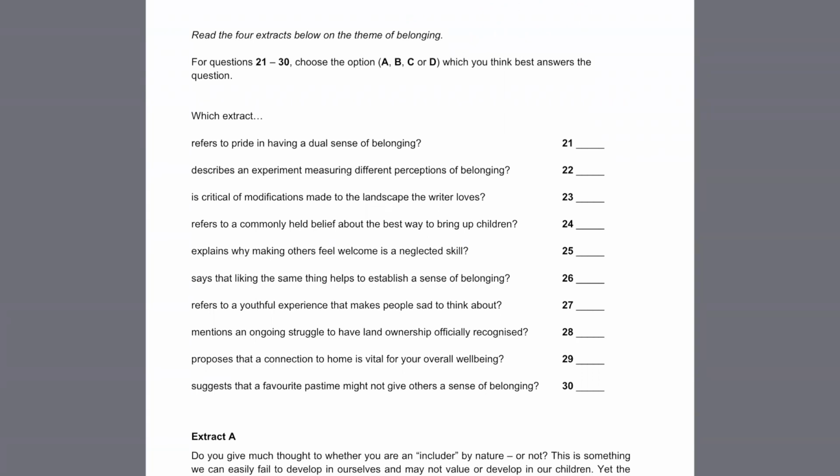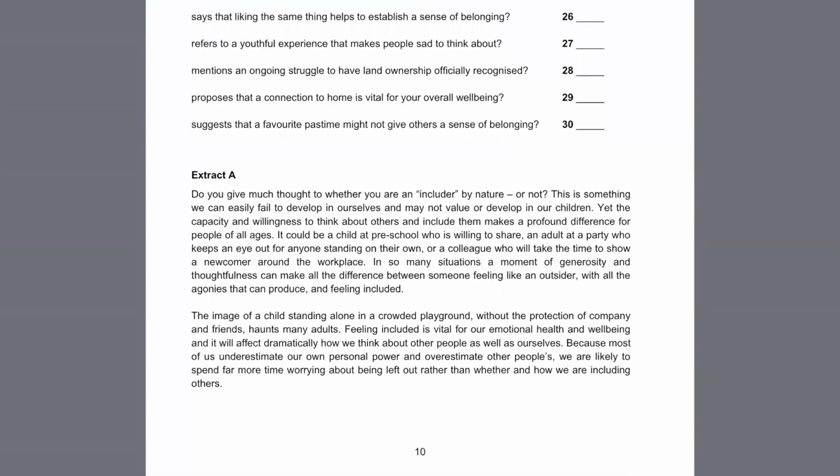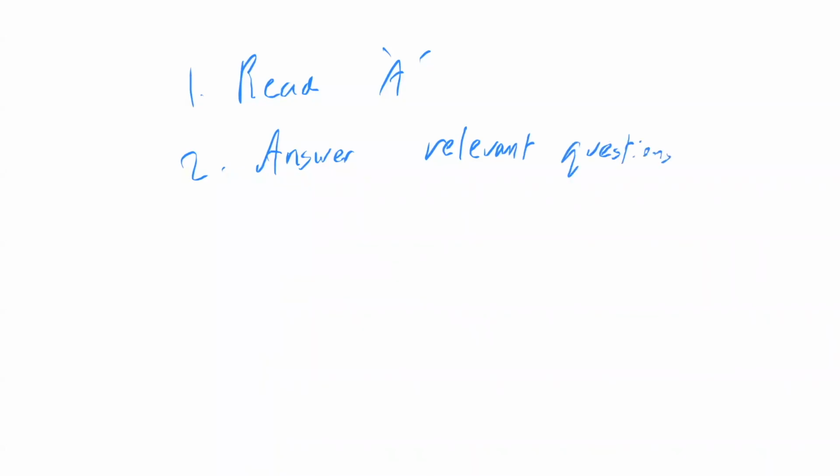Okay, key to doing these kinds of questions is reading the passage, having a very clear and thorough understanding of all the different parts of the passage, and then going back and answering the relevant questions. If I was to give you a recipe or a list of steps, I would say step 1, read extract A. Read the first extract at the beginning, then go back and answer relevant questions. So what I mean by that is, you have question 21, 22, 23, 24, and so on. Go back and check which of the ones actually have an answer that fits, right? Maybe 21 is A, 22 makes no sense for A. Maybe 23 also makes no sense for A, or 24, 25 also seems to fit the bill, right?